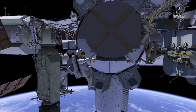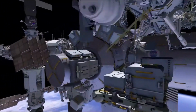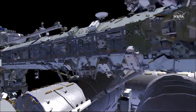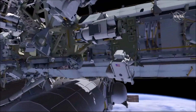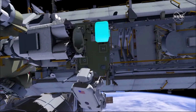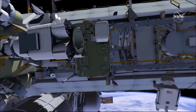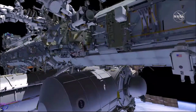EV1 with red stripes and EV2 with white stripes egress the crew lock with tool bags. EV2 goes to the forward face of the station, then port to a crew equipment translation aid cart. EV2 stows the tool bag, while EV1 follows the same path.